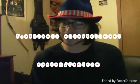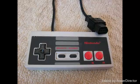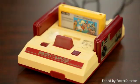For number 7, we have the classic NES. Now, I've never actually touched one of these systems. I've never played an original NES, so I don't know what the controller feels like. However, it can't be much different than the SNES controller from looking at its design. Plus it does look pretty cool.